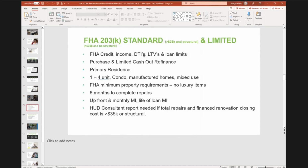First, we'll do FHA. FHA is the standard, and that's for repairs greater than $35,000 and structural, and the limited is less than $35,000 and no structural. So, as I said, normal FHA credit, income, DTI, loan limits, you're going to either have a purchase or limited cash out refinance. These are not cash out refis. Some people think that because there's money being advanced for renovation, that it's a cash out refi. But all renovation costs are either given to the contractor or held in escrow. So you have to adhere to normal limited cash out guidelines.